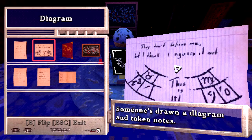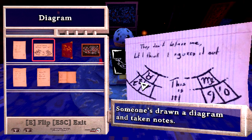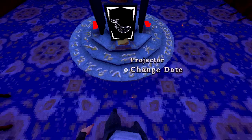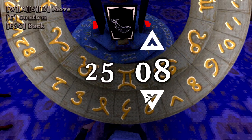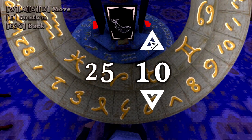It's this one, isn't it? Right, it's this diagram. Someone's drawn a diagram and taken notes. So, is that 1? And 28? There's 9, 10... Right, if I can replicate that, that'd be good. This is it. Okay, so... 9 and 10 should be about there. 1, 28. Yep, now we just need to get the month right.